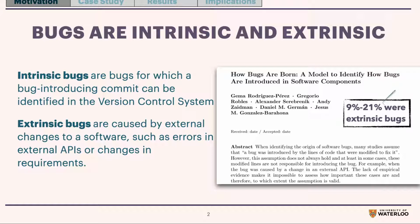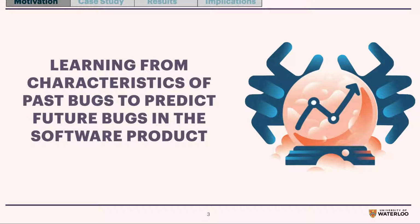In this previous study, we identified that 9 to 21% of the bugs analyzed from two different projects, OpenStack and Elasticsearch, were extrinsic. So the next question was to understand whether extrinsic bugs were important, because so far most of the studies assume that bugs are always intrinsic. For that, we studied the impact of extrinsic bugs in bug prediction.